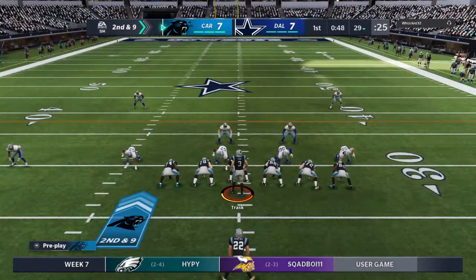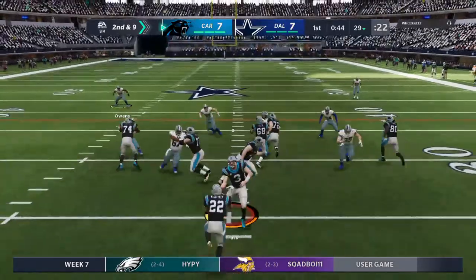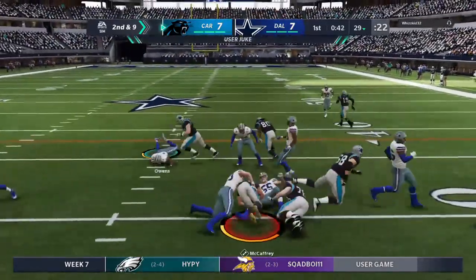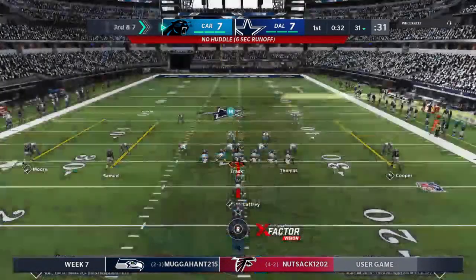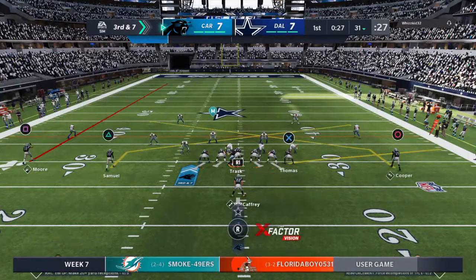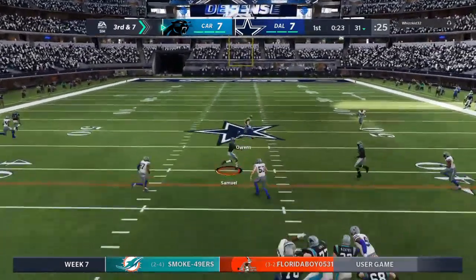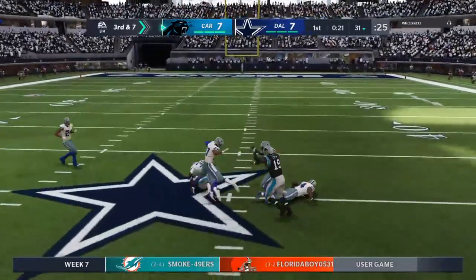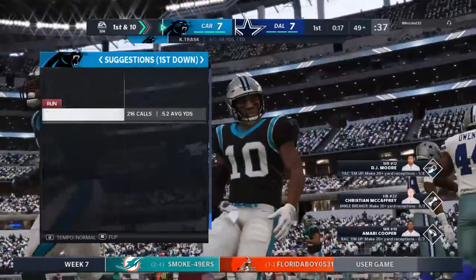Here's 2nd and 9, just a yard on that last run. They'll run with McCaffrey. He works his way forward for a couple up past the 30. And on 3rd down, the Cowboys bring in an extra defensive back. At the 31. It's a gain of 2 yards. They're going to look to throw. Got his target, Samuel. And he'll be taken down, but not before they work it across midfield.